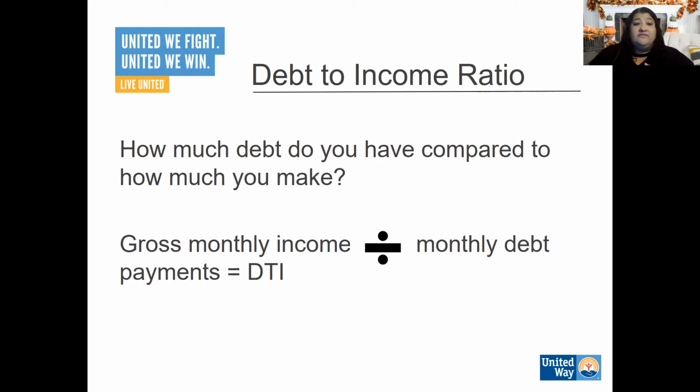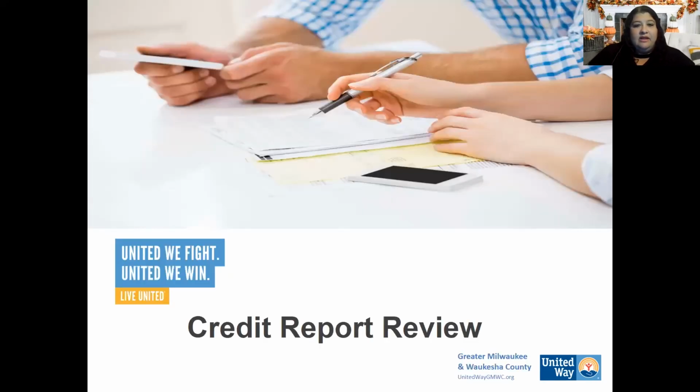And it's going to be different depending on where you go. It's going to be different depending on what you're applying for. If you're applying for credit, a personal loan, an auto loan, a home loan, it's always going to vary. So it's just important that you understand it, and we can help you do that. Next slide, please. All right, credit report review. Let's go on that.